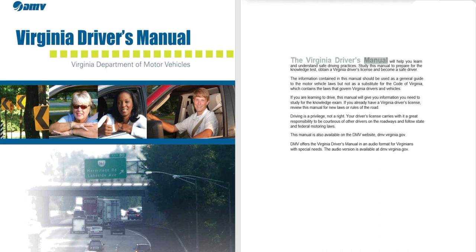The Virginia Driver's Manual will help you learn and understand safe driving practices. Study this manual to prepare for the knowledge test, obtain a Virginia driver's license, and become a safe driver. The information contained in this manual should be used as a general guide to the motor vehicle laws, but not as a substitute for the Code of Virginia, which contains the laws that govern Virginia drivers and vehicles.